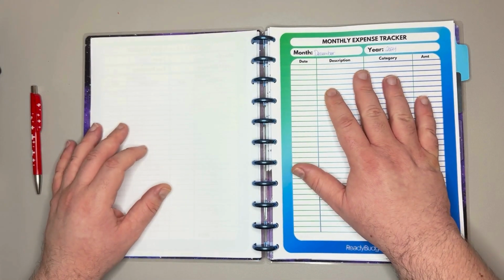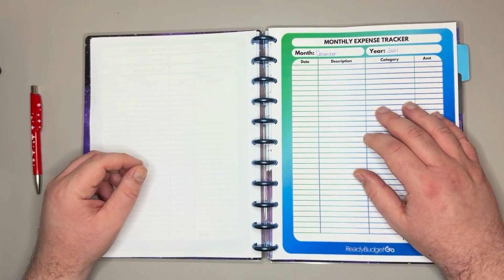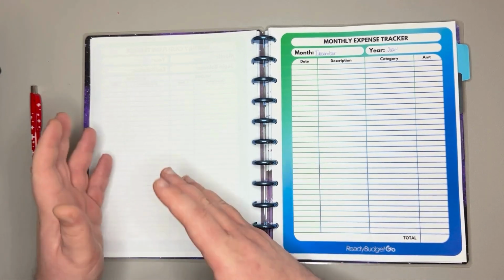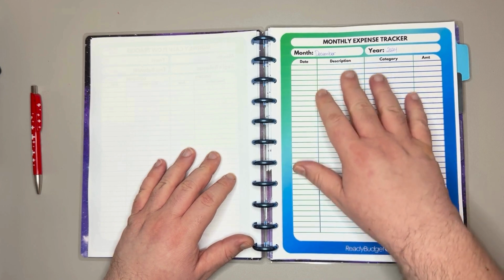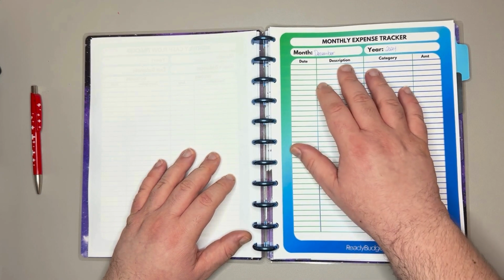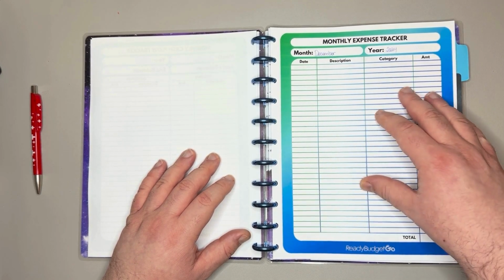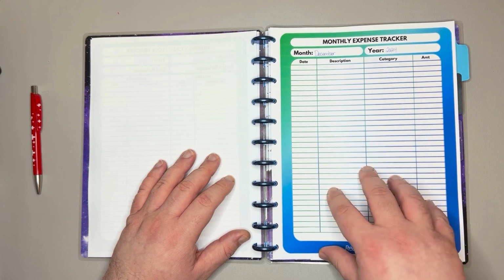The monthly expense tracker is just as it sounds. Everything that I spend that is not cash and is not a bill, so not accounted for in the bill section of my credit card, I put in here. These are transactions that I have put on a credit card, and I will need to repay that credit card at some point during the month or the following month.